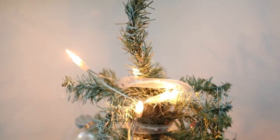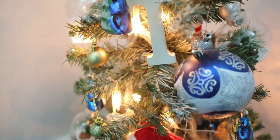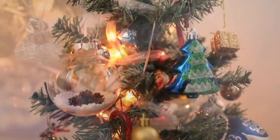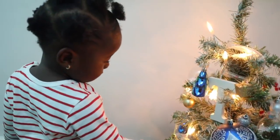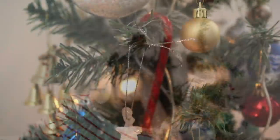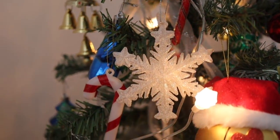So could you tell anything different about this tree? See, I'm not the best at decorating trees, but can you tell that there are different types of candy canes? There are real candy canes and fake candy canes. So he has to figure out which ones are real, which ones are fake. So I also have some chocolates in there. He has to figure it out. So this is like a treasure hunt Christmas tree. So every day he goes there and he's like, oh, which one is a sweet, which one?